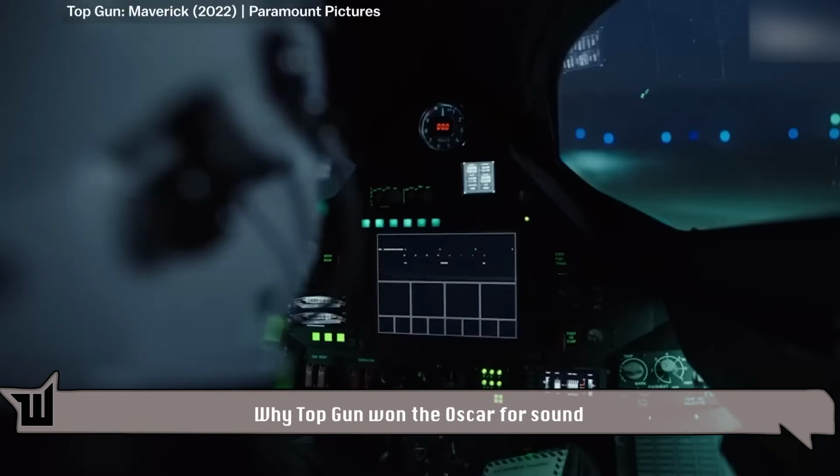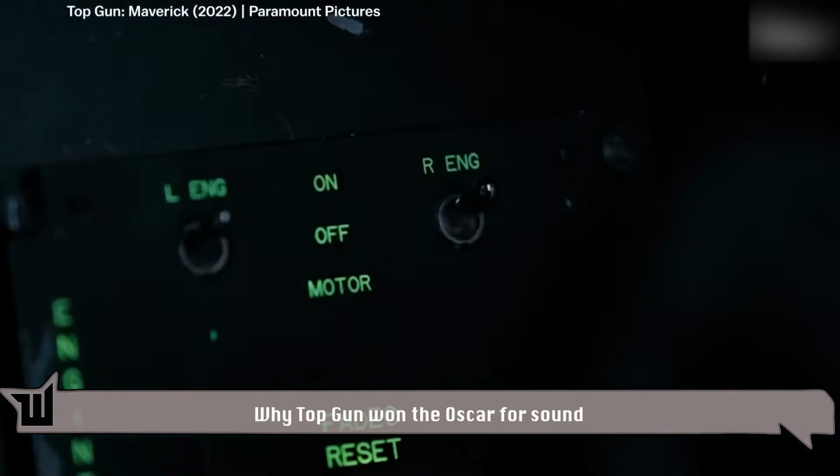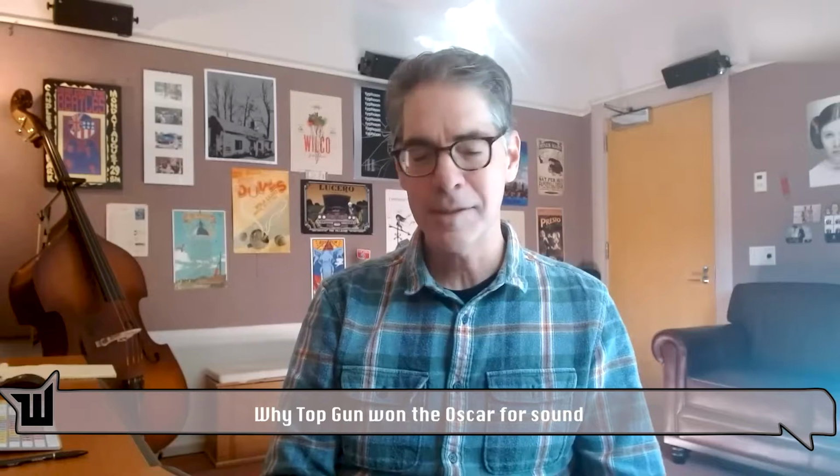When Al's team first got the Mach 10 sequence, it sounded something like this. A blank slate with one big question. How do you make fake flight feel real? What does the Darkstar sound like?